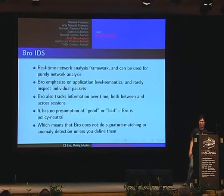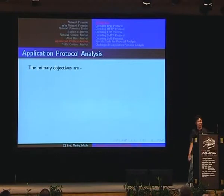So we are not going to talk much about these two IDS. However, you can actually search the website. Search in the website, it contains a lot of information, especially Snort. So we are going towards the application protocol analysis.